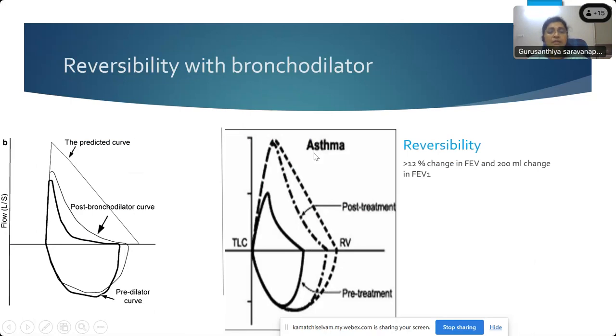So next comes the reversibility with the bronchodilator. Whatever severity the PFT may show, you have to assess whether the patient is showing any improvement with the bronchodilator. So how to say whether the patient has reversibility or not? You take an initial spirometry, the initial flow volume loop. Then you give a bronchodilator. Then after some time, you repeat the PFT. After repeating the PFT, if there is a change of at least 12% in FEV1 and at least a 200 ml increase in the FEV1, both should be there to say that the patient has reversibility.